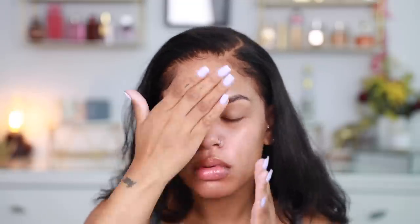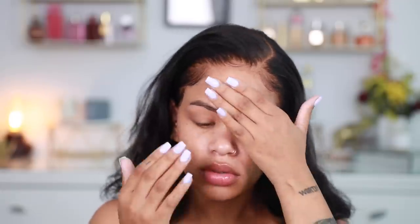Next, I'll be using their Dark Spot Correcting Serum, and this is meant to gradually fade discoloration, pigments, spots, and blotches, and also helps to reduce the appearance of post-acne marks. A lot of their products are meant to help with acne-prone skin. They have a whole line of products, so be sure to check out their site if you have acne-prone skin. But this serum was kind of cool. It had like a jelly feel to it. It was definitely different than the average serum that I've used.